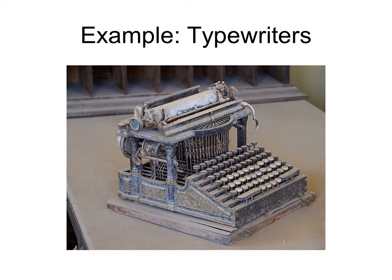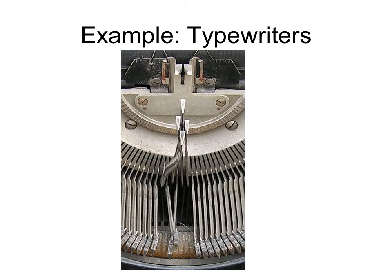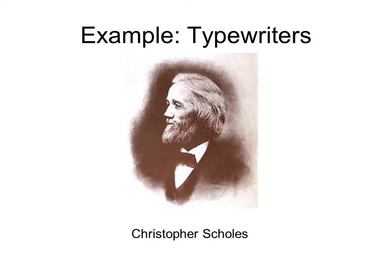But the problem was that people got so fast at typing with the old way in which the alphabet was normally arranged that the keys would often jam. Many of you probably don't remember this because you have probably never typed on a typewriter, but growing up I actually had to take typing classes, I'm that old, where keys would occasionally run into each other, and that would slow you down because you'd have to unjam the keys.